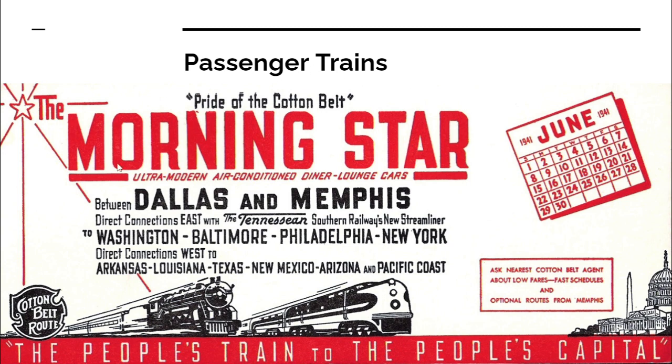And this right here is an ad for the Morning Star, the Pride of the Cotton Belt, which was its train name. It was an ultra-modern air-conditioned train with a diner and lounge. Basically, from what I understand, it's the only Streamline train, and it had connections east on the Tennessean as part of the Southern Railway. Because again, it was not the biggest railway, and at Dallas they had connections to the rest of the SP system.